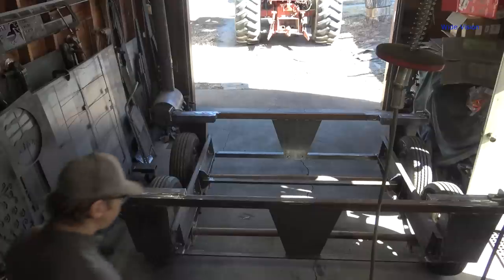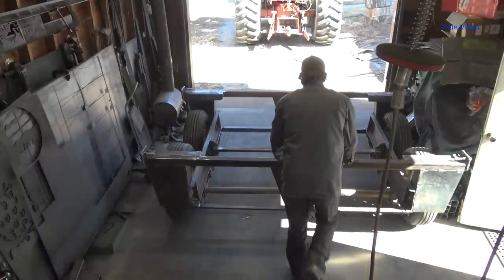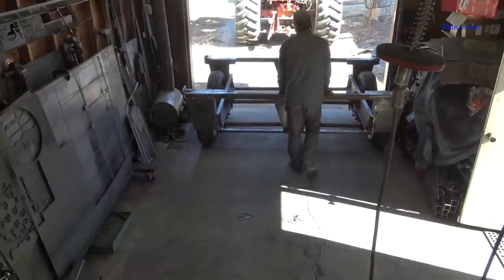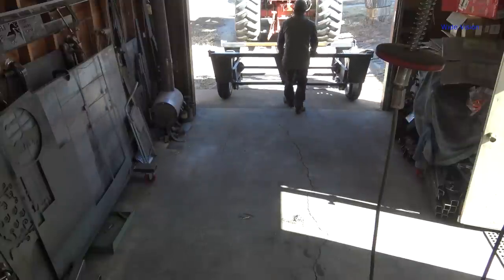I got all my wheel bearings greased. So at this point, we're just going to push this thing outside and it'll sit out there until I'm ready to put it on the truck and haul it down to the shipping container.